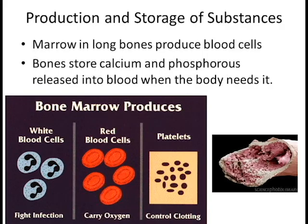All right. So as Ms. Thibault said earlier, one of the important functions of a bone is to store substances. You probably know that drinking milk, having calcium builds strong bones, right? But your bones actually store a lot. Calcium and phosphorus are two of the major things that your bone is storing. And when your body needs more of that, it can grab some from the stores that are in your bones.